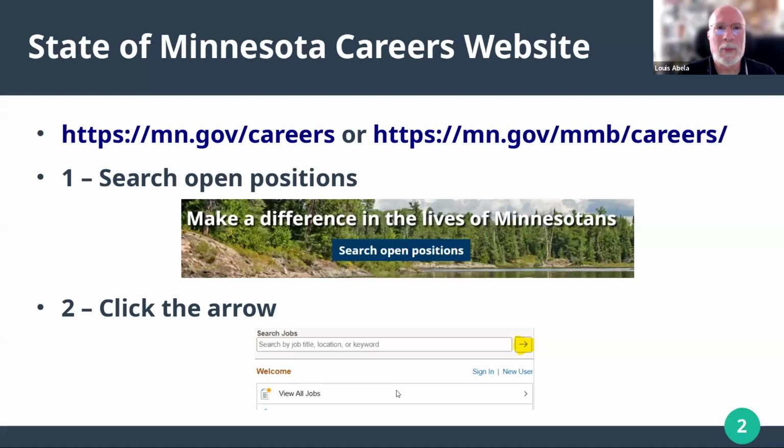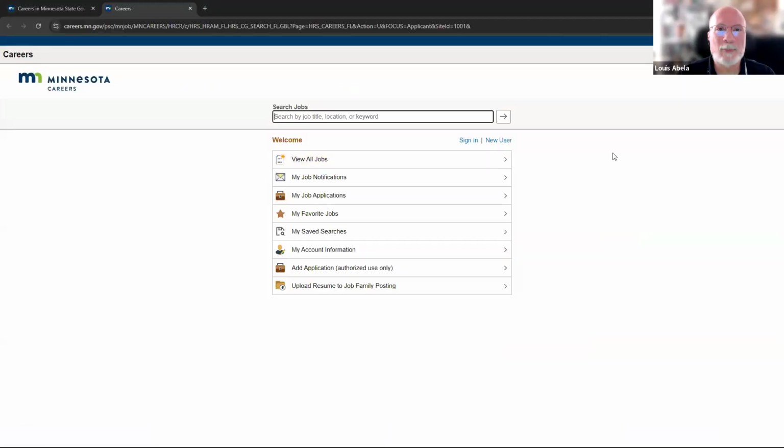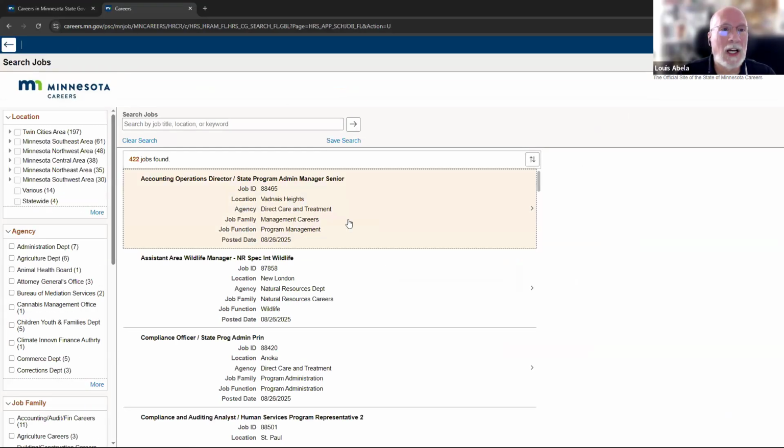So when you go to mn.gov/careers, this is the website you get to. You can see right here in the middle, it says search open positions. You want to click on that. And then you're going to go here. This is the arrow I'm talking about at the top. You want to click that. And then you will come to the main search screen. This search screen is going to list all the jobs available at the state at this time. You'll also see at the top, there is the search jobs again.